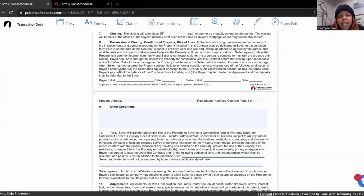Also, everything on the inclusion list that's supposed to be provided with the property should be there when you buy it. And if it isn't, then we have to figure out a way to either get it back or, once again, a credit. But if it's supposed to be included in the property, it should be there. We're going to make sure of this at the final walkthrough.